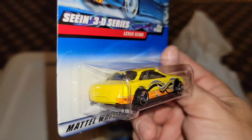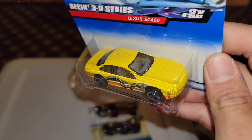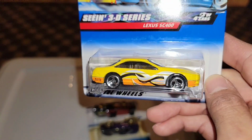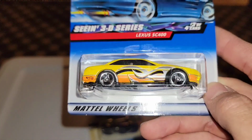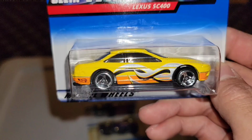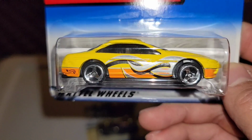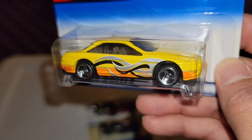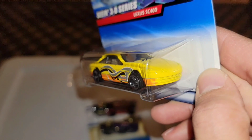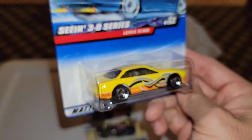I'm pretty sure a lot of you were wondering if I was gonna pass it up or not, but I definitely wanted to get my hands on it. I used to have a green one, or maybe it was maroon as a kid, but this is my first Lexus SC400 in my collection. But as you can see, it is a nice yellow enamel with the orange lower half and the silver and black flame style deco on there. You have the chrome three-spoke wheels, tan interior, and of course, just your basic casting details for headlights and taillights.